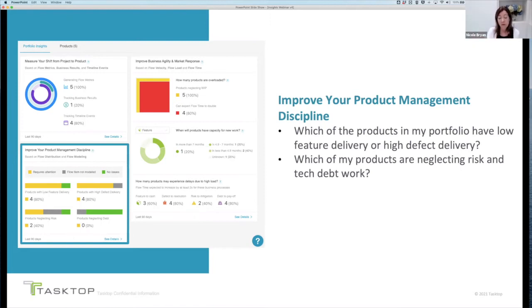But this is one great way to understand how your products are performing, and doing it in a way that is targeted towards how a business person thinks about what a software product should be delivering.